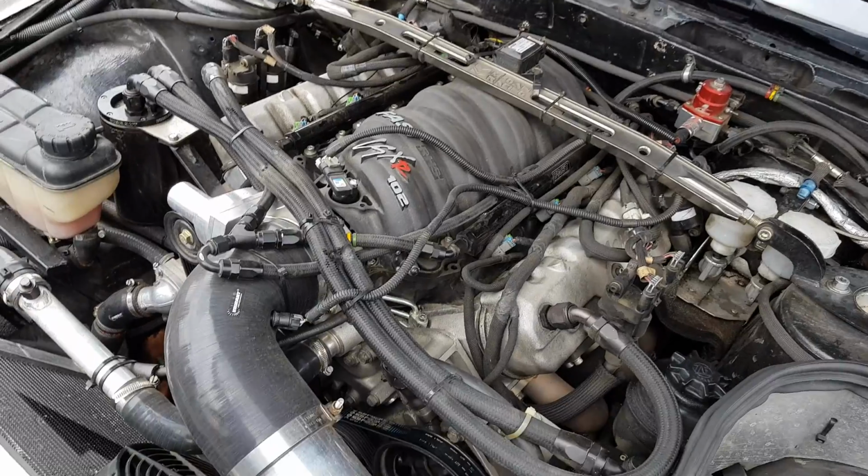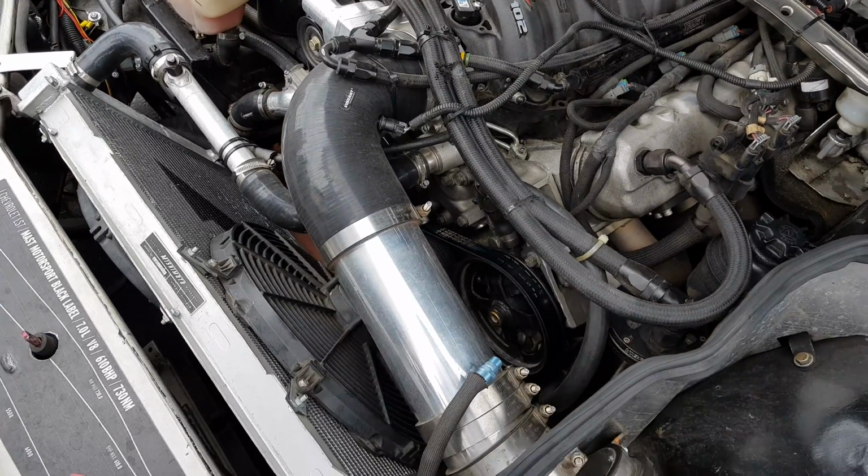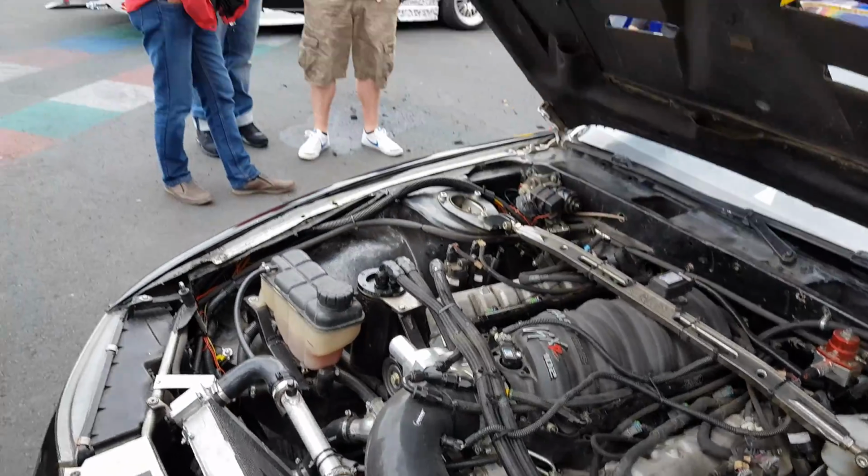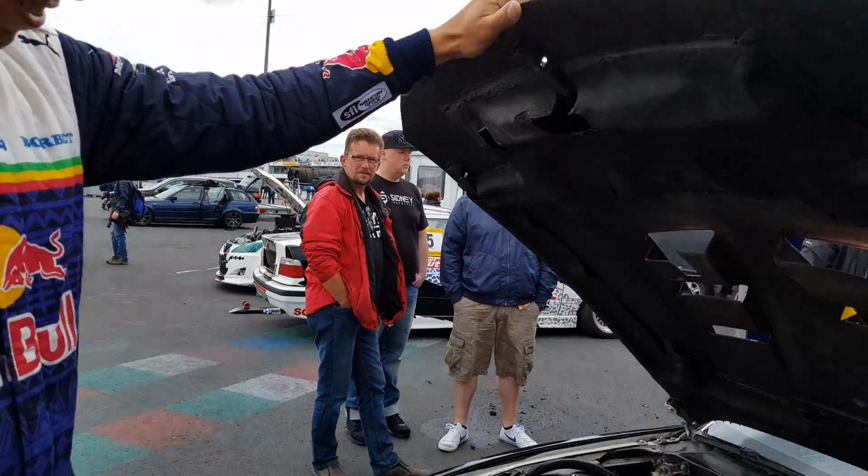So lovely little setup. Nice. Never managed to really clean it up, but it's working. Function over form, right? Yeah, there you go. Exactly. Cool.